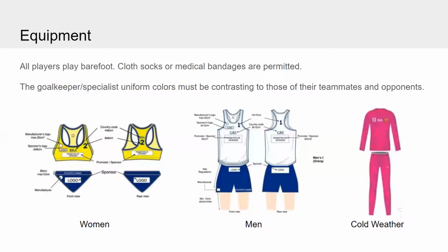When we talk about the equipment, these are the equipment guidelines that are used in international competitions. I urge you, especially from the women's side, pick what's comfortable for the players in your leagues, because not everyone, especially females, is comfortable playing with just a sports bra and bikini bottoms. It's up to you in your league to change that equipment guideline, but in international competitions, the women still have to wear a sports bra and a bikini bottom, and the men a tank top and shorts, except if there's cold weather, which obviously can happen as well. That's when teams can go to long sleeves and long pants.